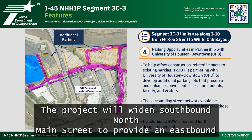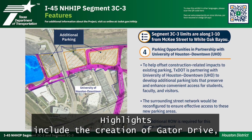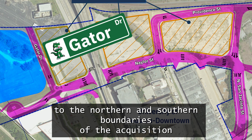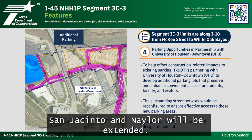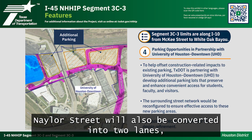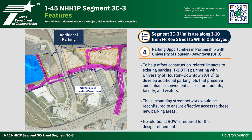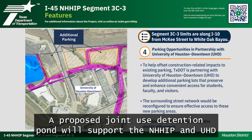The project will widen southbound North Main Street to provide an eastbound turn lane, through traffic for southbound commuting, and a westbound right turn lane. Highlights include the creation of Gator Drive, which will be a permanent roadway facilitating access from West Naylor to the northern and southern boundaries of the acquisition, and provide connectivity to UHD parking. San Jacinto and Naylor will be extended. Naylor Street will also be converted into 2 lanes, supporting the traffic flow along the southern frontage of I-10 and I-45 as it passes the University of Houston downtown campus. A proposed joint-use detention pond will support NHHIP and UHD.